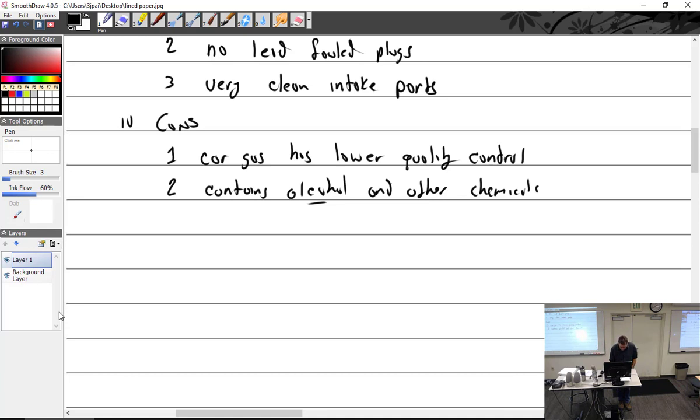Let's see, quality control. Auto gas has higher volatility. What's that going to lead to? Not detonation, vapor lock. Higher volatility also means a higher vapor pressure.